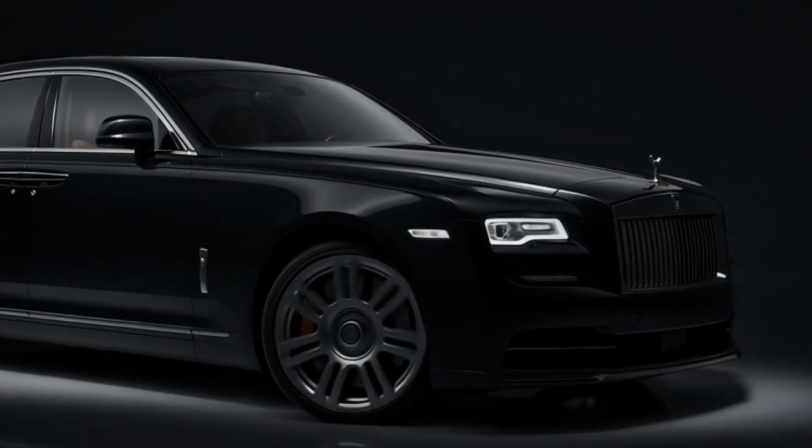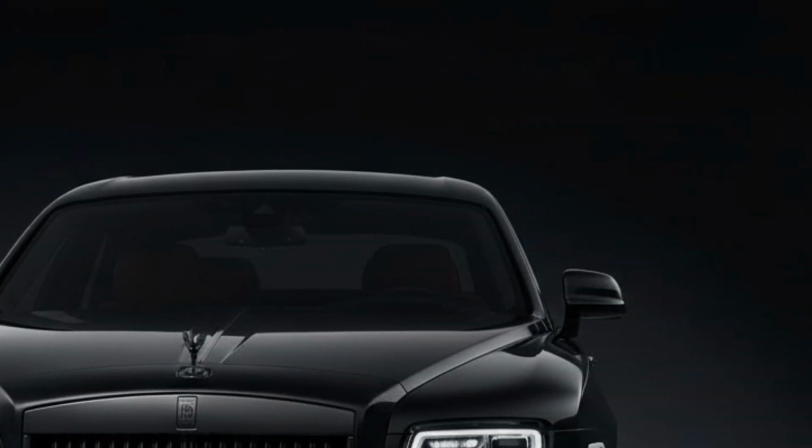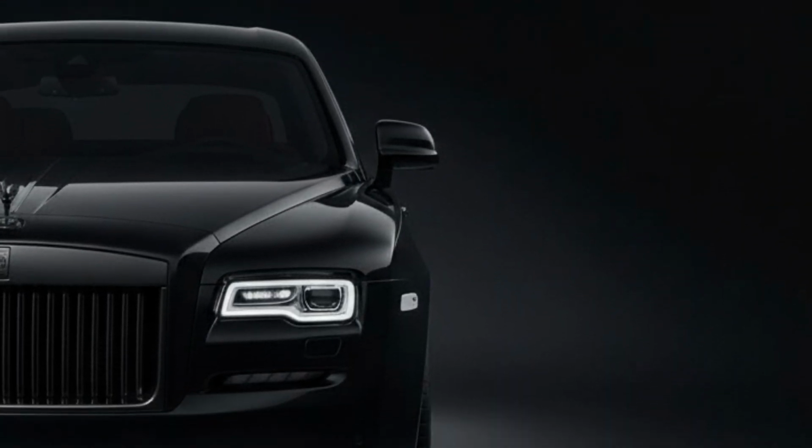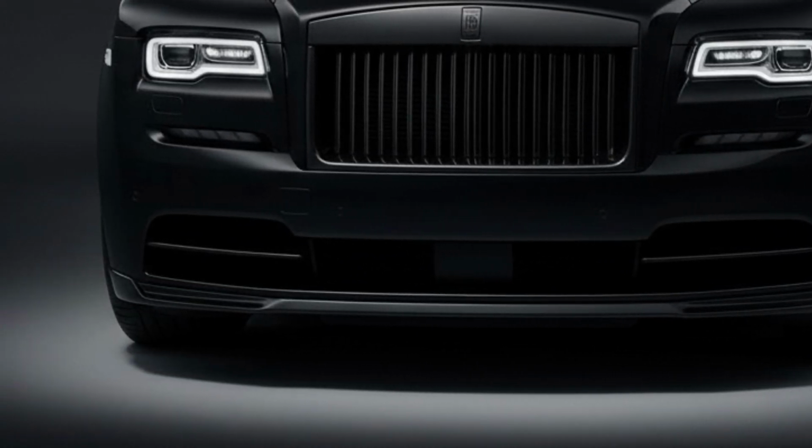Most people think Rolls-Royce never changes, that it stays frozen in time, protected by tradition, history, and old money luxury. But behind closed doors, something very different has been happening.